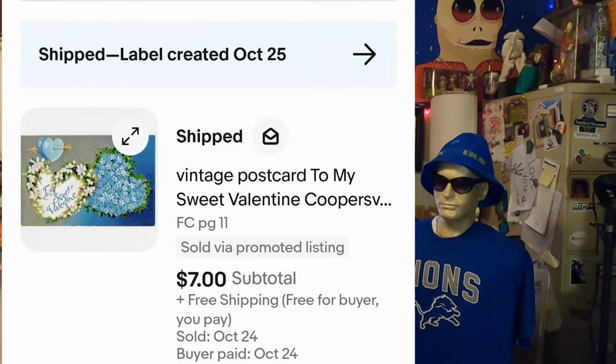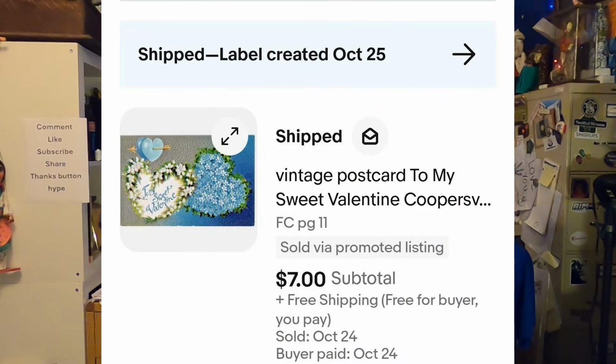Next up, I took a best offer. Speaking of vintage postcards, this vintage postcard. Cost of goods, like I said, $1.25. Didn't sell for hardly any money at all. I did free shipping because I used the eBay standard envelope, which is like pennies. I don't know what it is now, 72 cents, something like that. But it took forever to sell.